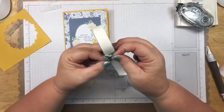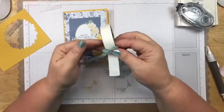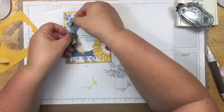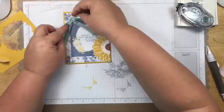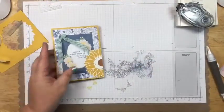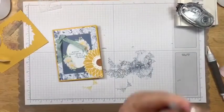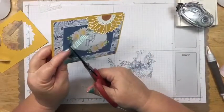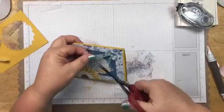And then we need a handy dandy glue dot. And again, I always pull my streamers down so that they position themselves correctly. And then I'm going to just stick that in this top corner here. And then I'll bring in my snips. And we're going to trim it that way. And then trim this one that way.